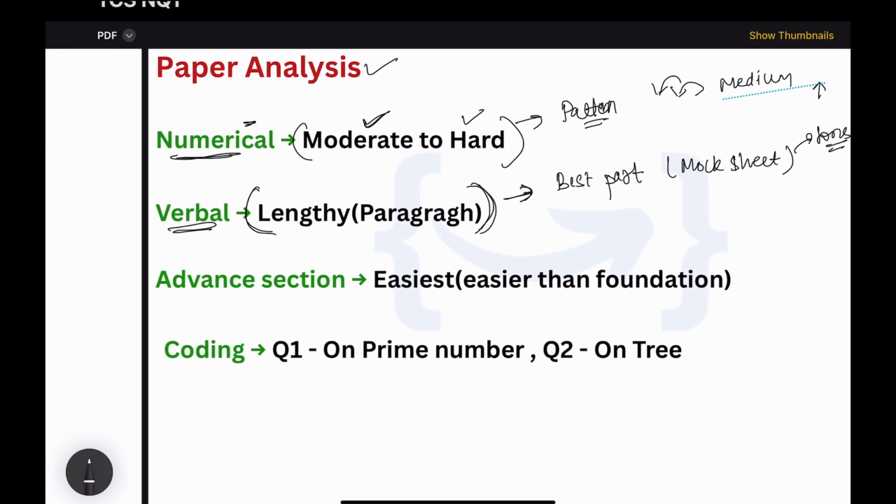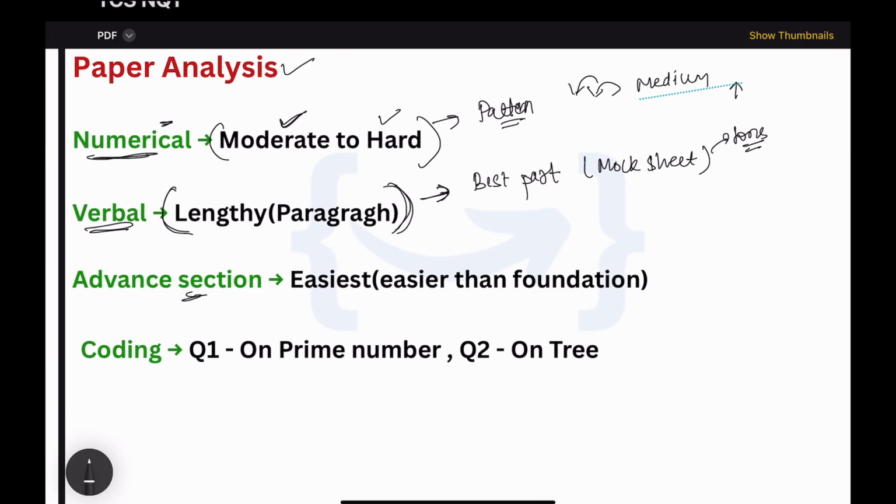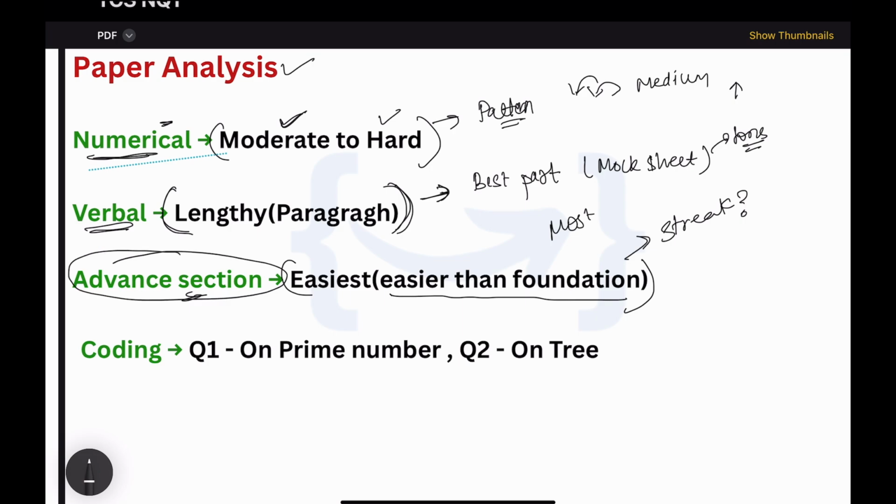So the advanced section, if I discuss the advanced section, was easier than the foundation. So this is the streak. What do you mean by streak, Aditya? It means that in the previous few shifts, most of the shifts, the advanced section was pretty doable and every student said that it is coming under the easiest portion of the examination.